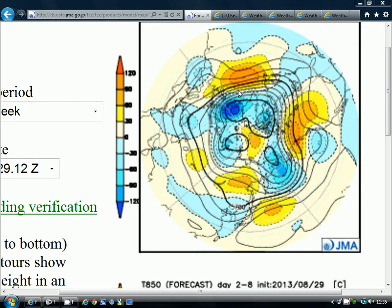And for this weekly period, the 500 millibar heights are showing that we've got a bit of a north-south split going on actually. We've got low pressure sitting up to the north, associated with those blue colours. That's below average height, so it extrapolates to low pressure. We've got the high pressure with the yellow colours sitting out to the west and down to the south of the country. The jet stream is running through here across northern and central parts of the British Isles.